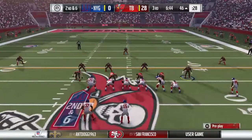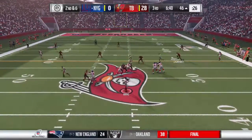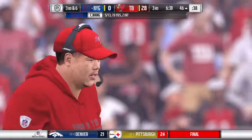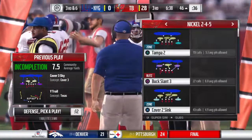Alert! Alert! 3 on 3. All right, here we go. Green, 30. Out of the gun, they'll look to throw. And that will be caught, but out of bounds. Out of bounds, ruled incomplete here. Close there. He caught it, just wasn't able to stay in bounds.